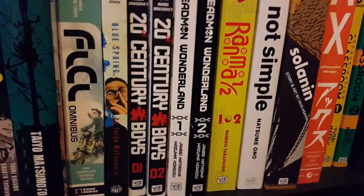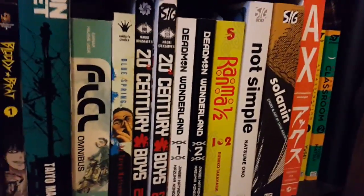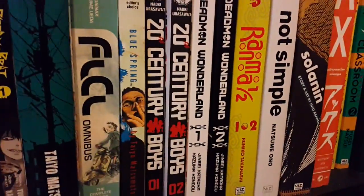20th Century Boys Volume 1 and 2. I definitely want to continue this. Like, nothing has happened in those 2 volumes. Naoki Urasawa is the master of writing stuff where absolutely nothing happens, and it's still the most interesting thing you've ever heard. So 20th Century Boys I definitely want to continue with.